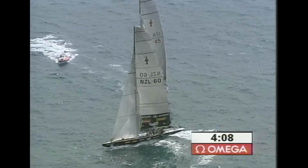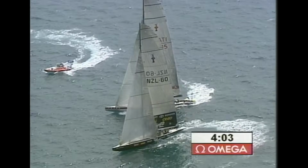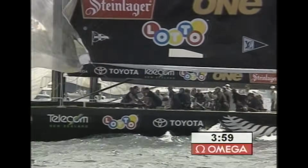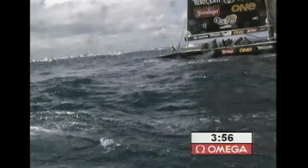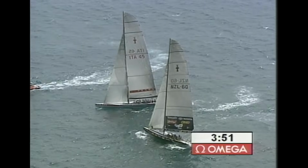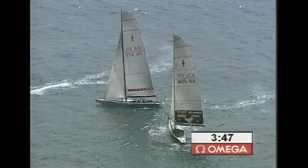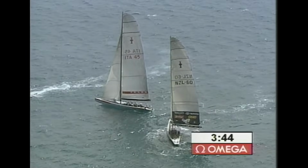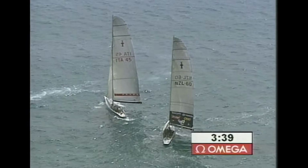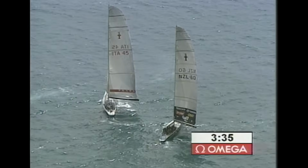Hard left turn there by Team New Zealand, trying to slow. Prada actually going through the wind. Well, watch Team New Zealand trying to get under them. Watch it. So this is a quick move by New Zealand as they're trying to get their bow down. Let's see how quickly Team New Zealand can maneuver. Let's have a look at the Italians, how quickly they can maneuver. If the New Zealanders can get under, they're going to start getting control. Have they got the overlap? Have they got the hook?